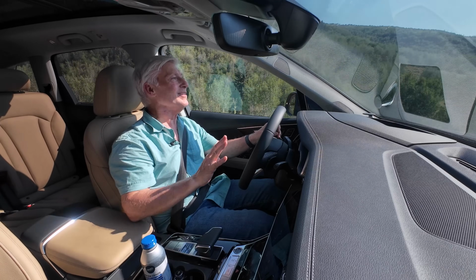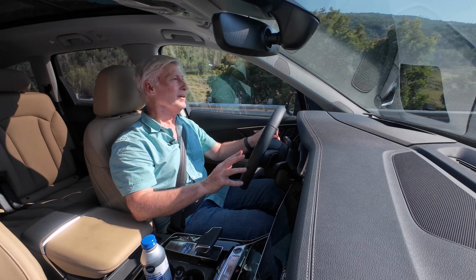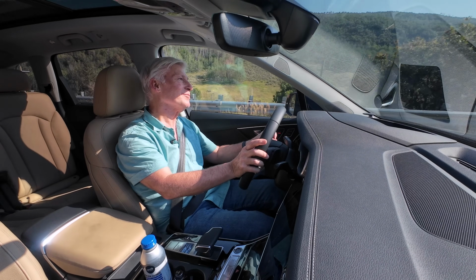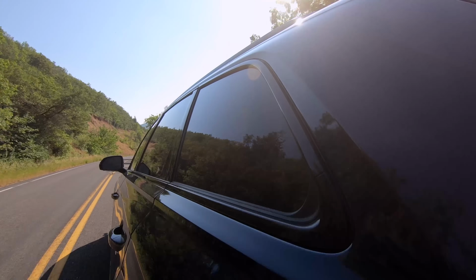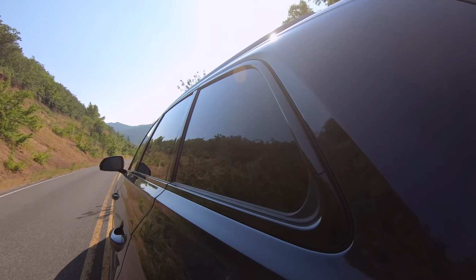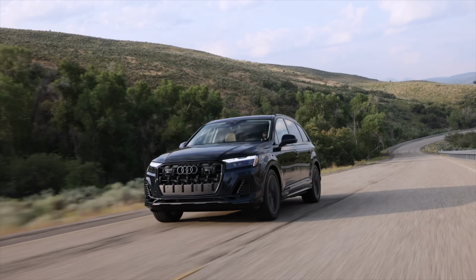I mean, you know, come on. It's not a sports car. It's a 3-row SUV. But it's entertaining. The ride quality never gets flinty. With acoustically laminated side glass front and rear, this is a hushed ride. Mash the throttle, and the turbo V6 is a distant burble.